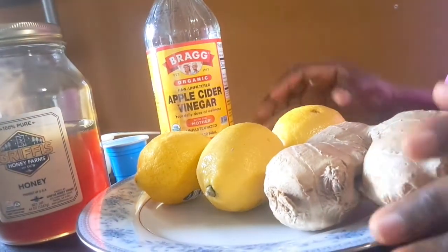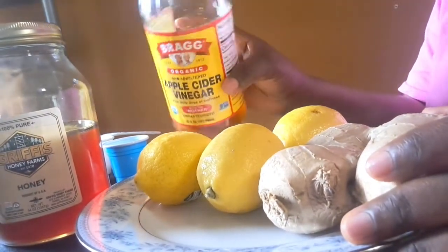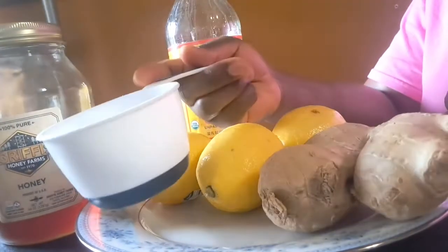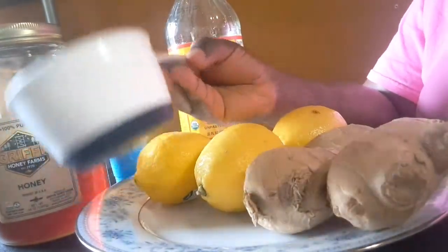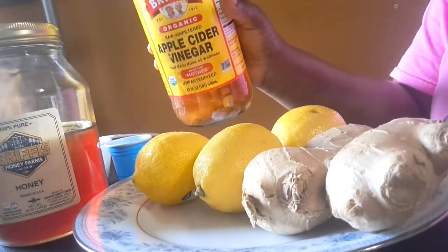Simple. This is what you do. You will need 2 cups of this apple cider vinegar. Okay, I have a cup. This is 1 cup. Those of you who don't know, a cup is exactly one cup. You need 2 cups of the apple cider vinegar, which is the apple cider vinegar here.